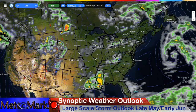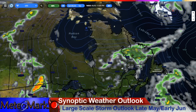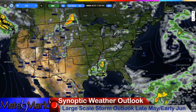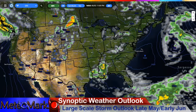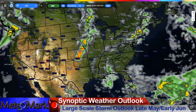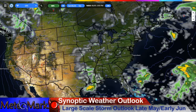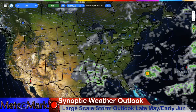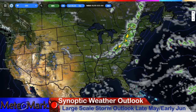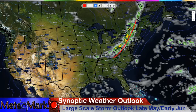Towards the 2nd into the 3rd, we do start to see that pattern start to break down a little bit here with that low up into Canada. Another shot of showers and thunderstorms here across the Gulf Coast region. As we just continue in time, you can start to see severe weather outbreaks here the first week of June, right around the 3rd and the 4th. And these thunderstorm complexes continuing along the Gulf Coast. And then another big front right around June 8th.